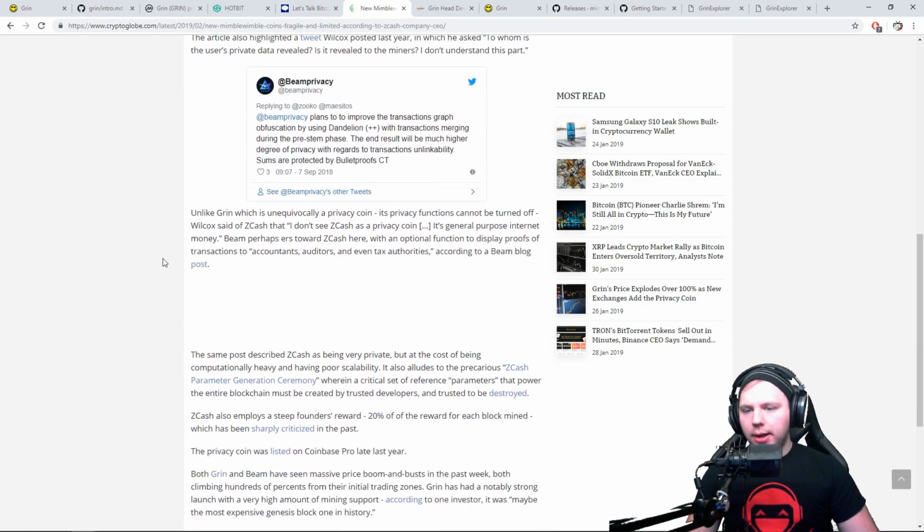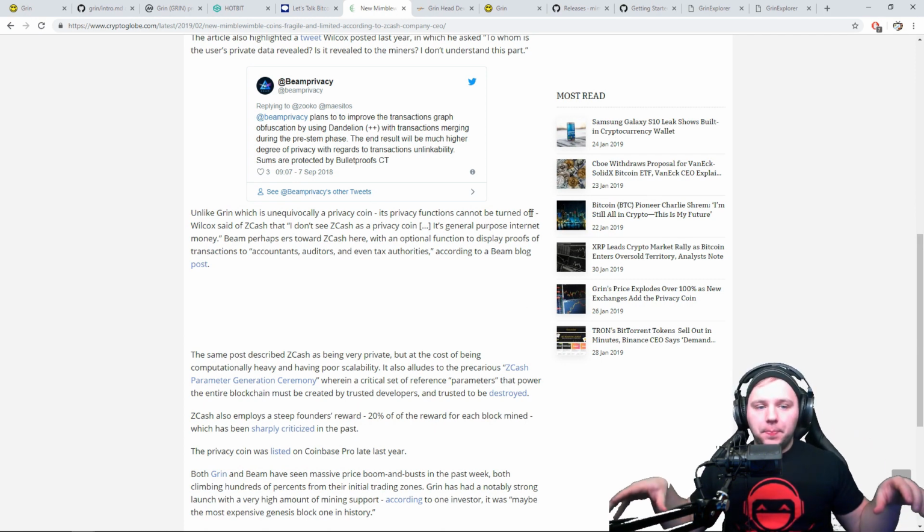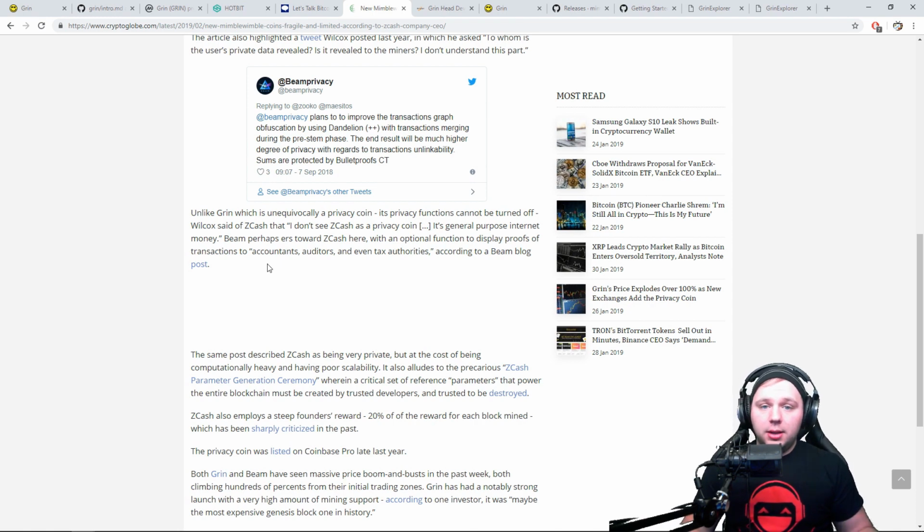So, unlike Grin, which is unequivocally a privacy coin, its privacy functions cannot be turned off. Now, he makes a very good point here because Grin, you can't track that information. For instance, for things like Ethereum and other coins, right? You can track information in the data of a block. In your transaction, you can have messages or smart contracts or things like that. There are areas to insert metadata, right, in your block. Now, with Grin, you don't really have that. As far as I can tell, there is no functionality for that yet, but there may be in the future.